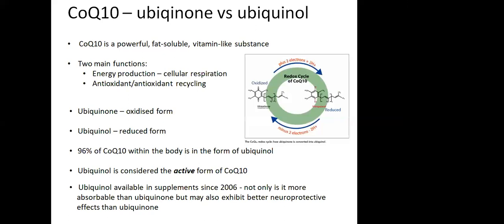Now, because of the whole oxidized reduced form, it's not surprising that getting ubiquinol in a supplement is a bit of a tricky one, because if you expose it to air, it just oxidizes. So ubiquinol supplements haven't been around for very long. Looking at 2006, we're talking about 12 years, so they're still relatively new. But they have been shown to be more absorbable than ubiquinone, so better for increasing CoQ10 levels. They also offer better benefits in terms of things like neuroprotective benefits than ubiquinone supplements.